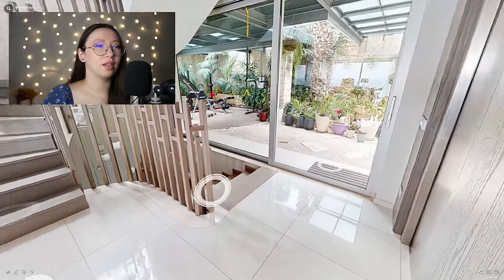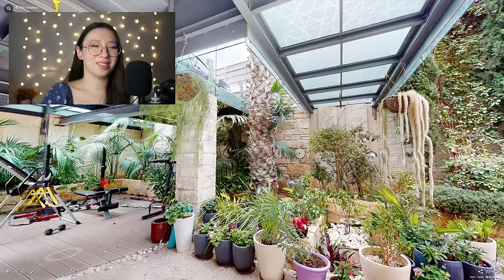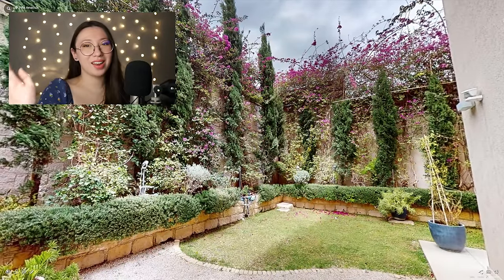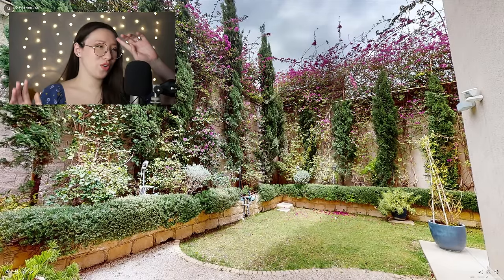Oh, this is another level. Oh, and look here. This is where we enter the beneath. Oh, wow. And it's a little jungle. How beautiful. Look at all these potted plants. And this is stunning. This is just absolutely gorgeous. I love how overgrown it is.